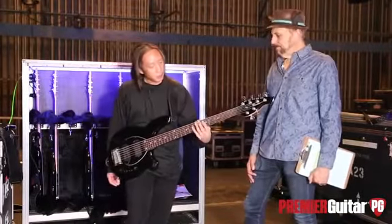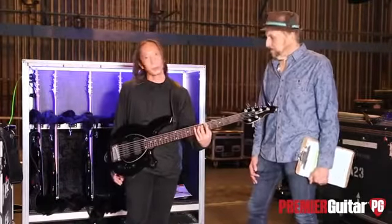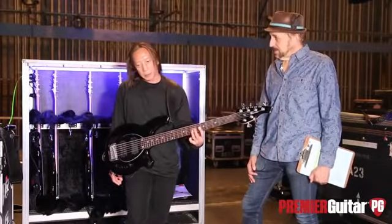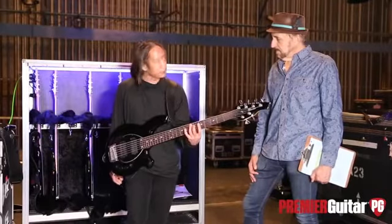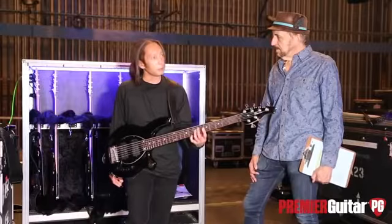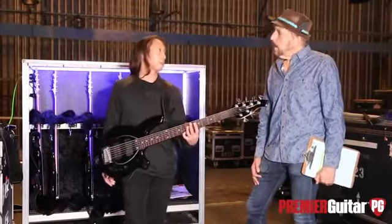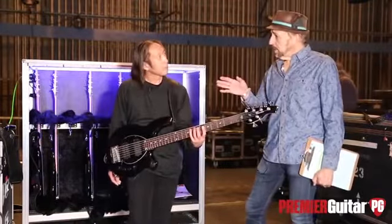Cool. Yeah, that's the classic Music Man sound. That's why I play the basses. Great. What were you playing before Music Man, just out of curiosity? I've been on an adventure of different musical vendors, you know. But I started with Music Man. Now I'm back with Music Man. Cool. And you have another bass over here you wanted to talk about a little bit as well?